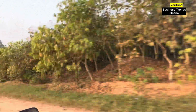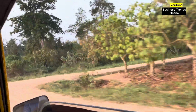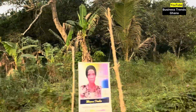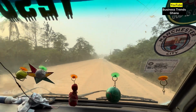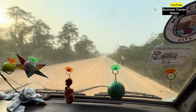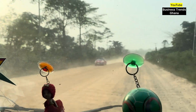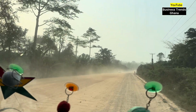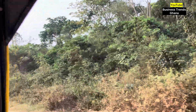So if you come somewhere around this stretch, you need to ensure that the car you are using has an air conditioner. You see, this road is taking you to another village. Use a car with an air conditioner so that you don't face what I'm going through right now. Basically, I am in public transport, and right from AGONA DUAKWA, we are on our journey driving to AGONA SWEDRO. This road used to be very bad, but now it is becoming better and better.